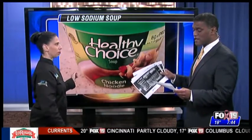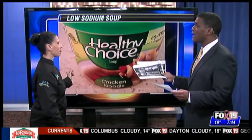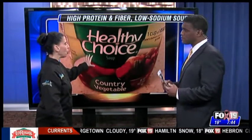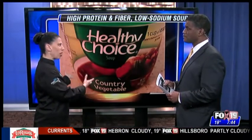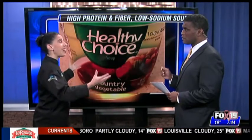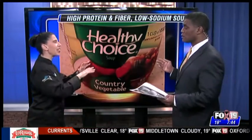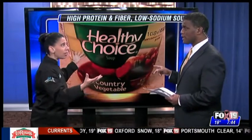The last one you say is a triple threat because it's high protein, high fiber, and low sodium. It's the country vegetable. Yes, it's really nice. It's got everything in it. And what you do is pair this with some actual protein, like maybe a chicken breast. You've got a whole meal here. Now, if you're vegetarian, that's not an option, but you can use something like Gardein, which tastes like chicken, or you can put some tofu with it. Anything that's non-animal product would be great with this. Beans even. Add some extra protein.